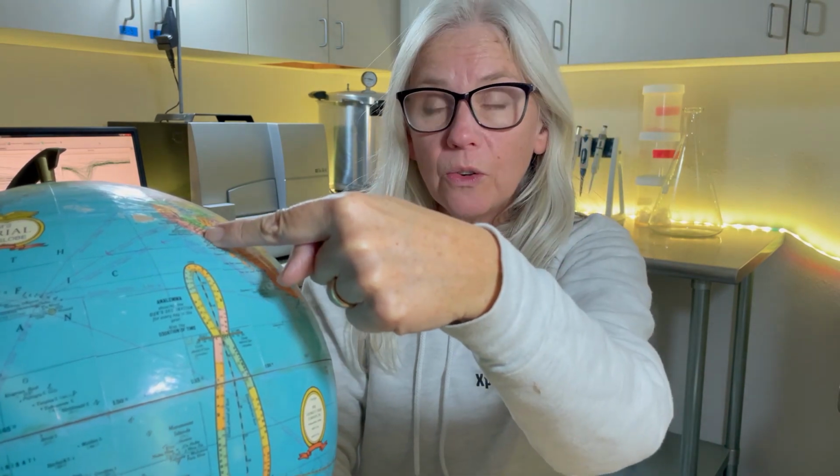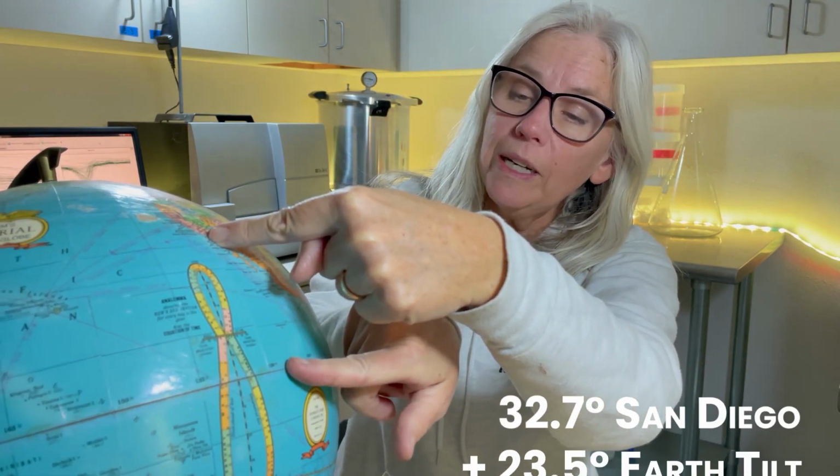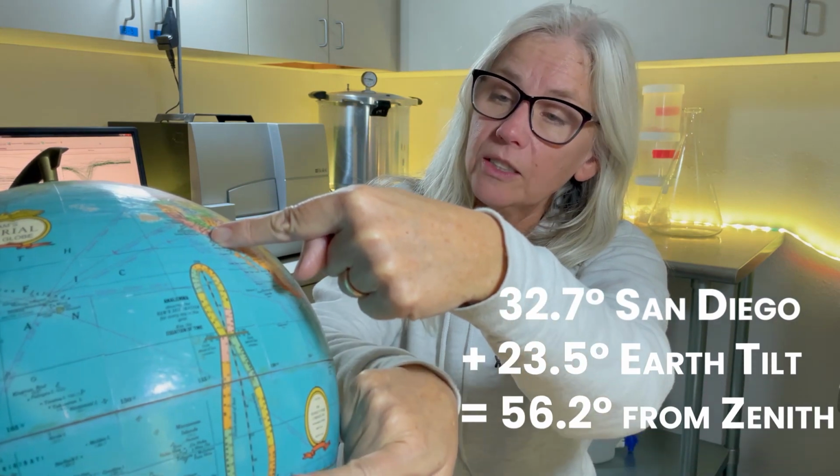In my case, I live here in San Diego, California. That's 32.7 degrees north of the equator. If I add the 32.7 degrees to the 23.5 degree tilt of the sun, that means the sun should be exactly 56.1 degrees off of my zenith.